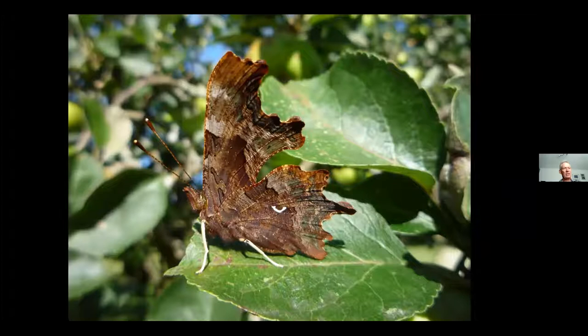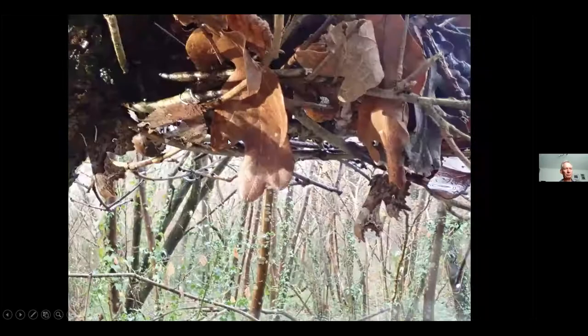You see it's on an old apple leaf here, and you can see apples in the background. It's got this very jagged edge to its wing, looking rather like a dead leaf. This is the comma mark, which gives it its name, and it's got this dark underside to the forewing. So later in the autumn, it'll find a place to rest for the winter and overwinter as an adult butterfly. And here we are in a wood in Newton Abbot.